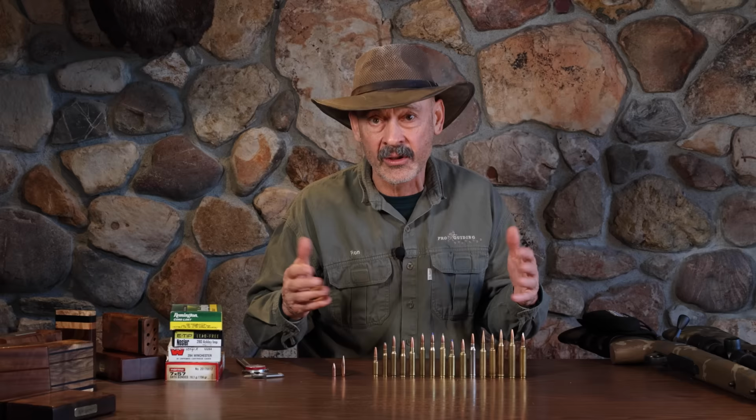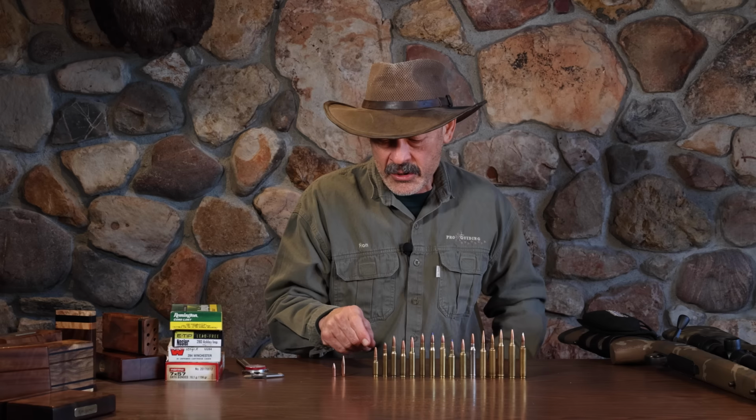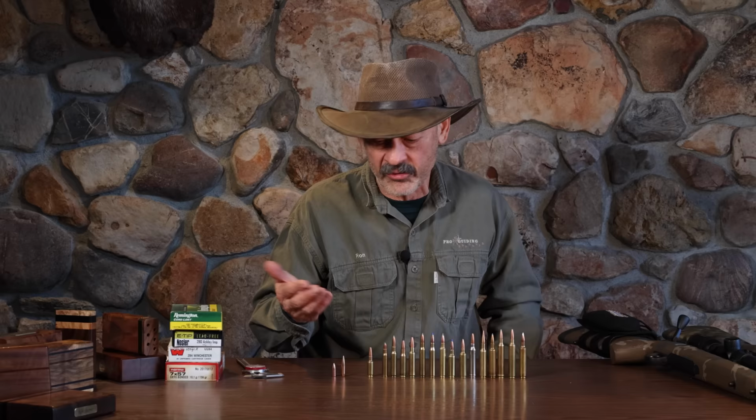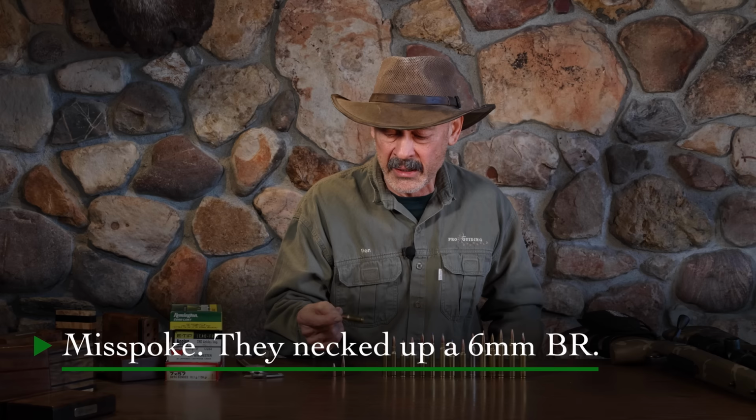But we are hunting deer and elk and moose, and all of these 7s could probably qualify and have over the years. But let's just start down here at the bottom of the heap with this little stubby guy. This is a 7mm Remington BR, bench rest, and it was designed as a short little cartridge for some special bench rest competitions, and they were using those in handguns a lot back in, I think, the 1990s. Didn't really go anywhere. They necked up a 7mm BR to make it, and it's really not even marketed anymore.